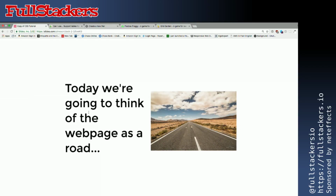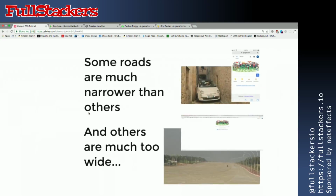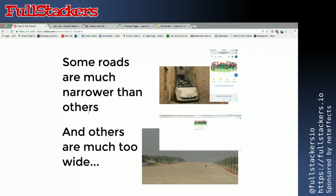Okay, so today we're going to think about the web page as a road. What I mean by that is if you look at a road from an aerial view, you're constrained by your width rather than your vertical height. If you think about it like a highway, you can only fit so many cars across, but a nearly infinite amount going vertically. Web pages are kind of the same way. When you're browsing on your phone, you keep scrolling up, or if you're browsing on the desktop, you're also scrolling up. But the amount of real estate that you're given width-wise can be highly variable.